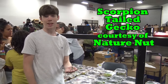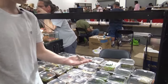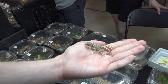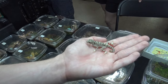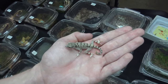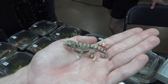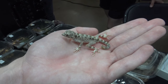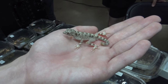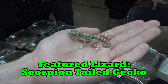This is a scorpion-tailed gecko. Scorpion-tailed geckos are a small species of gecko from Saudi Arabia. They are a desert species, and they don't get much bigger than this, only about twice this size. They get their name because of their curled tail. It kind of looks like a scorpion when they raise it up. What's also cool about them is their patterns, as they have stripes that also include colorations of red. And because they are a cool-looking and unique lizard that you don't see too often, the scorpion-tailed gecko is one of our featured creatures of the show.